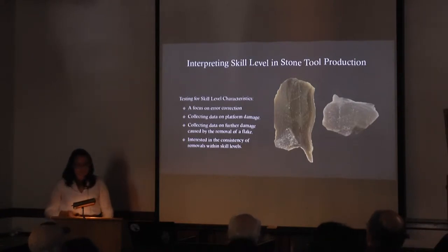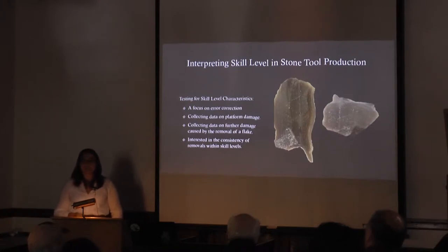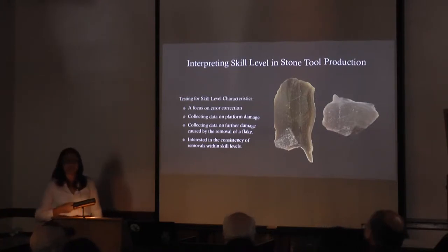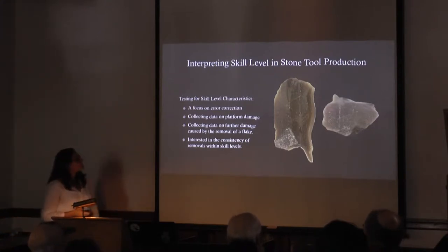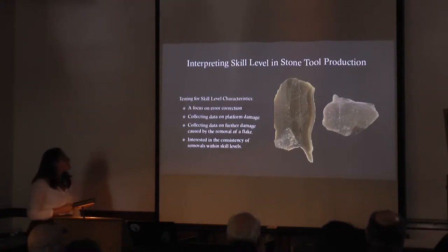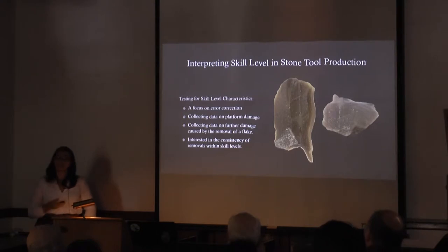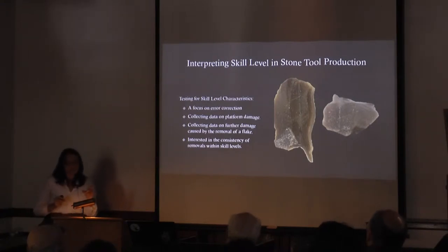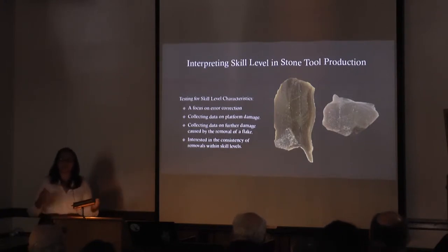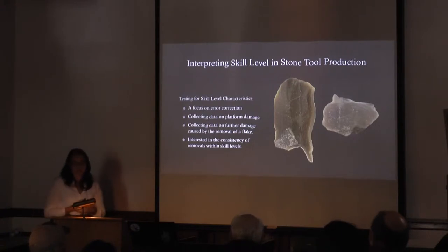And finally, I've got a couple of undergraduates who are interested in helping me out this semester and next semester in producing some of those novice cores. So I'm going to be able to increase that quite significantly with the data that I'm going to show you guys in a second. But on those reduction sequences, I'm focusing on error correction because error correction is really something that you would learn from somebody else. So what I would like to see is the way that novices are approaching error correction and the way that masters are approaching error correction, and seeing if they have different approaches to solving problems.